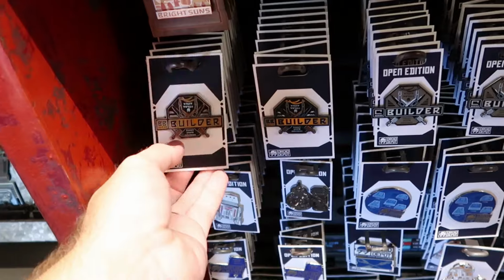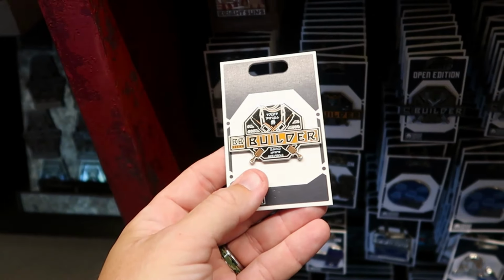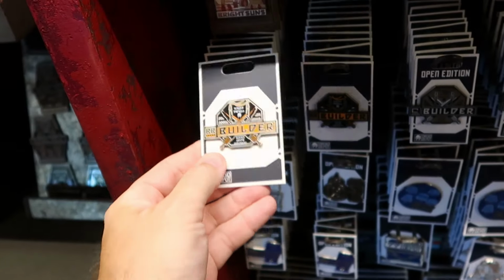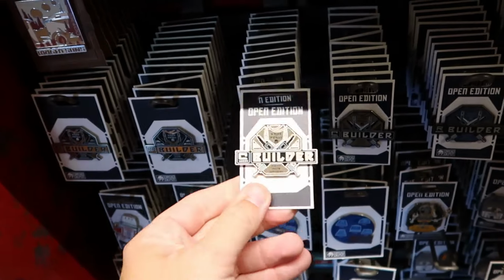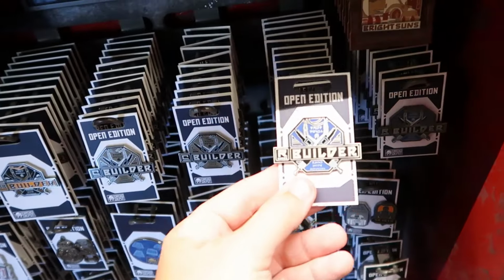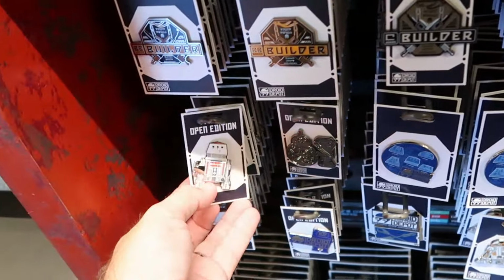Of course, you have to check out some of the different pins that they have for sale here at Droid Depot. This is the BB Series Builder, $12 for that one. But they do also have the C Series Builder. These are only $12 a piece, so a pretty good deal. They have your R Builder. And underneath there is a couple different offerings that I do want to show you.